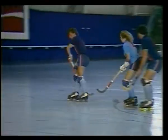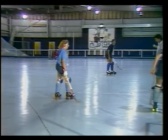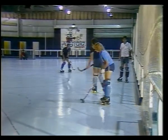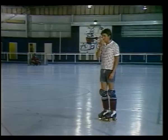Although both teams play under the first division in New South Wales, they'll be competing in the third division of the titles. And according to the coach, they're confident about their performance. We rate second in the state and should gain 2 gold medals in Perth. Who'll be your toughest competition over there? 8-wheelers from Queensland. And how strong are they? They've got 3 Australian players and the Australian goalkeeper in their team.